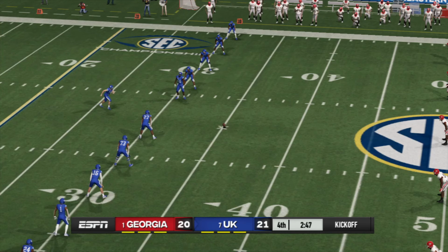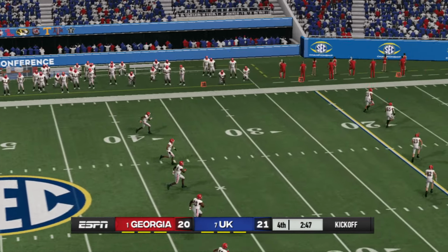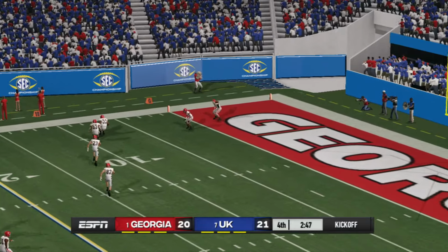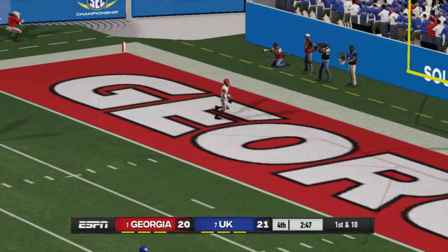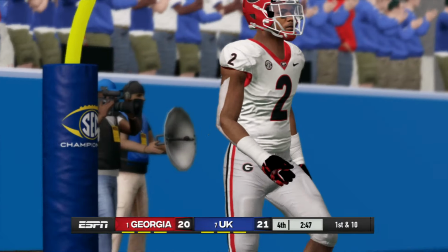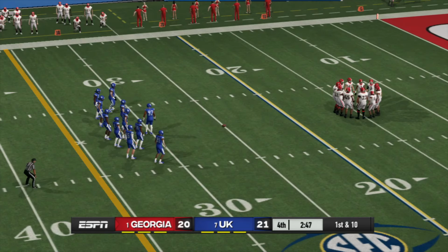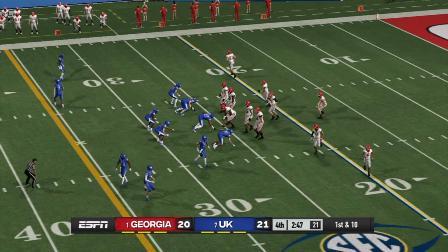Kentucky yet set to kick this one away. Sends it sailing downfield. This one's going to be down in the end zone for a touchback. Both teams realize that when the ball is snapped, we're one play away from a very different ball game.